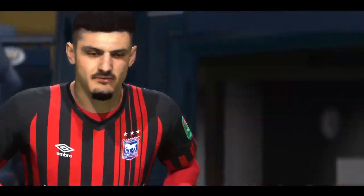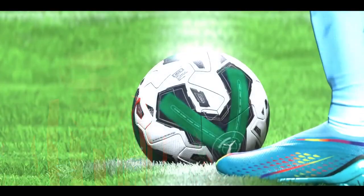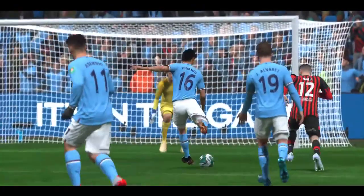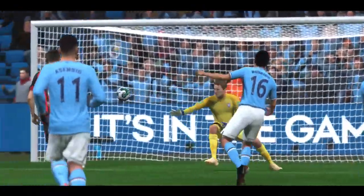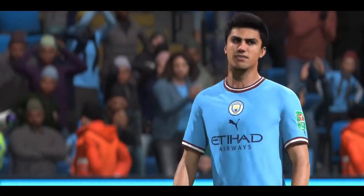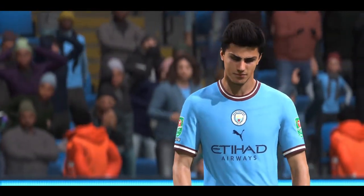This should be one to savour. Manchester City get the contest underway. De Bruyne. Couldn't make it 1-0. Maybe not quite warmed up. Well, that should have been the opener. He has to hit the target from there.